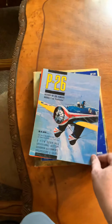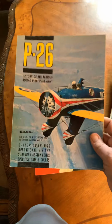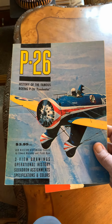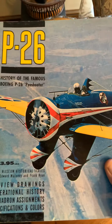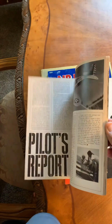As well, all the schematic markups. And here's the P-26. 3-view drawings. Operational history, squadron assignments, specifications, and colors. History of the famous Boeing P-26. It's a pea shooter. This book is a little bit more than square. It fits strangely into the stack.